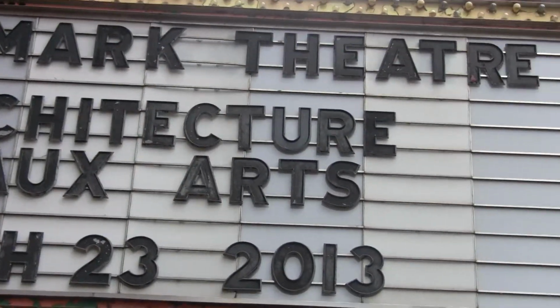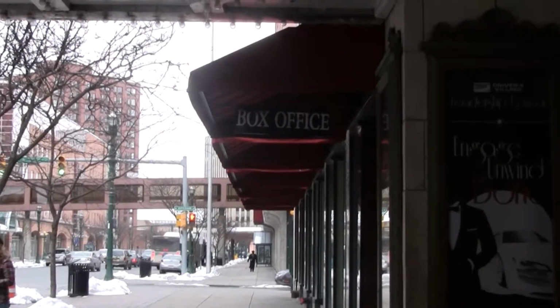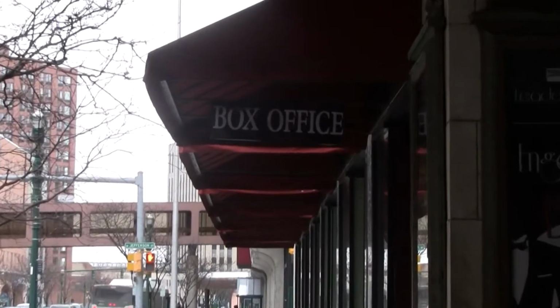My name is Tom Kazmierzak. I'm the executive director of the Landmark for the last 9 days. This is a 1928 theater. Tom Wolfe is the architect and designer. He has listed this as one of his most beautiful theaters. He designed over 300 of them. This was his shining jewel.